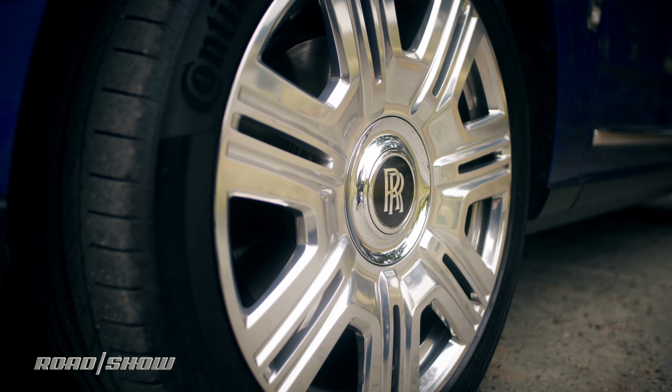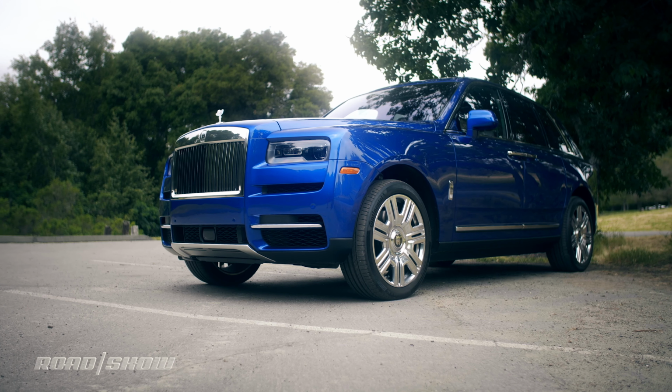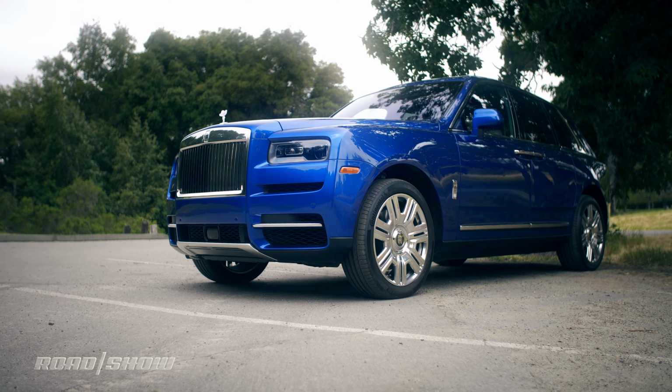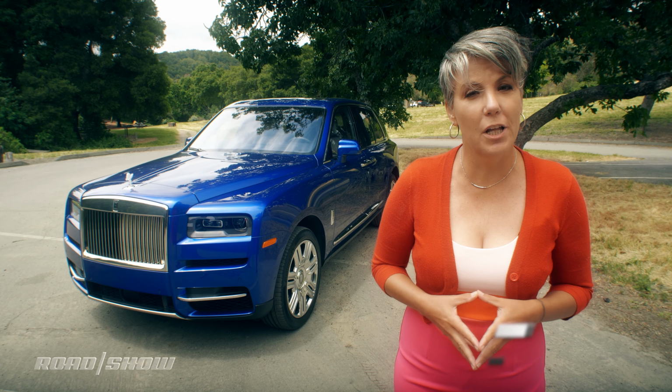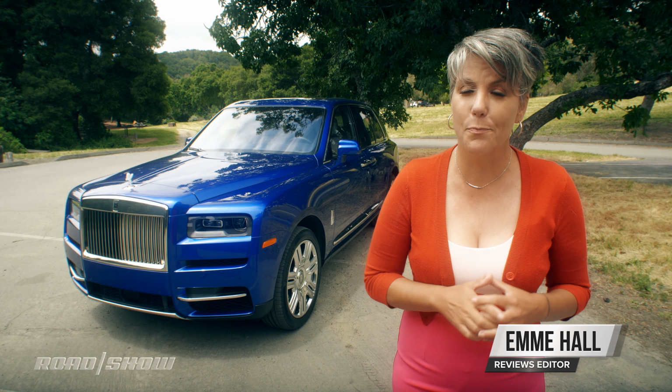There's one car company that is synonymous with opulence, it's Rolls-Royce. And for 2019, the company has given us a brand new SUV called the Cullinan that's made for customers who want a little bit of capability along with their luxury. But is it worth the high ticket price? Come ride right seat with me as we find out.